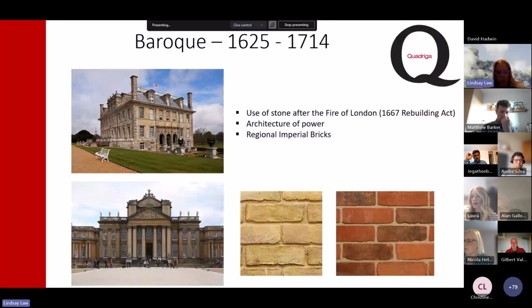So we could think about PV. Listed building consent obviously will be required for solar panels, but they are likely to be accepted on listed buildings if they can be designed in such a way as to avoid harming the special interest of the property. It's far less likely to be accepted on principal roof slopes. And as I said, it will require listed building consent.